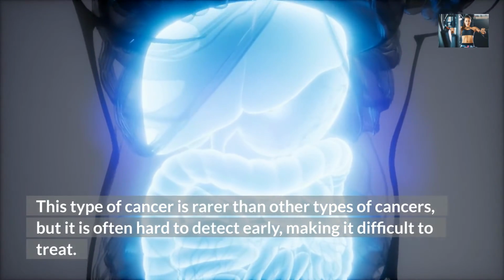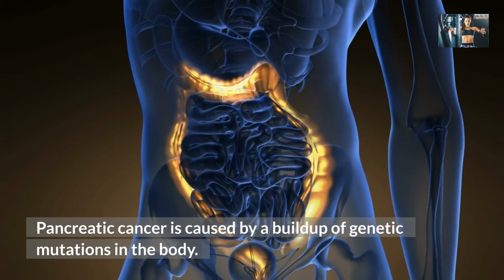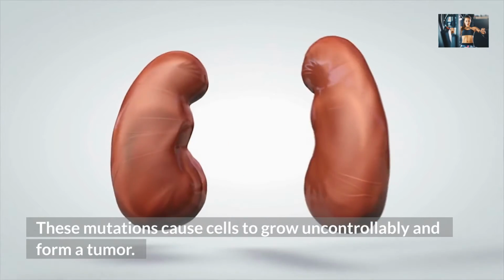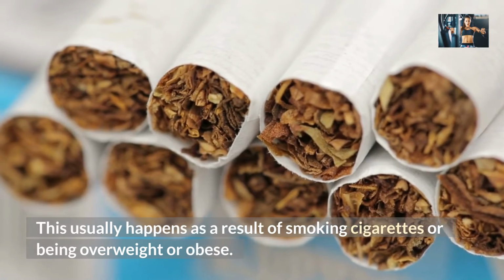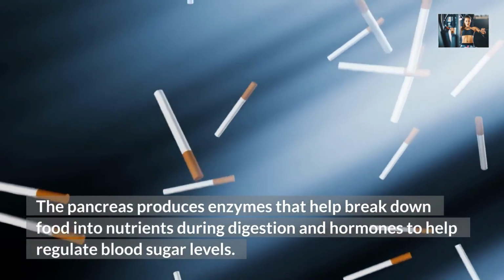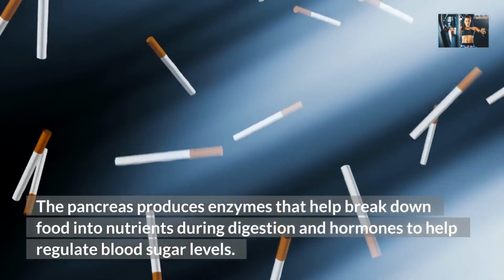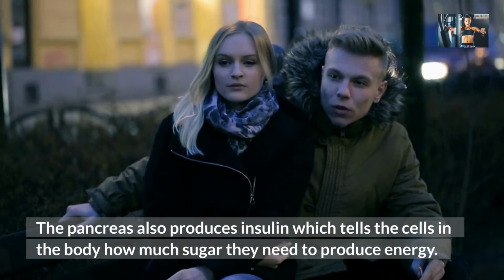Pancreatic cancer is caused by a buildup of genetic mutations in the body. These mutations cause cells to grow uncontrollably and form a tumor. This usually happens as a result of smoking cigarettes or being overweight or obese. The pancreas produces enzymes that help break down food into nutrients during digestion and hormones to help regulate blood sugar levels. The pancreas also produces insulin, which tells the cells in the body how much sugar they need to produce energy.